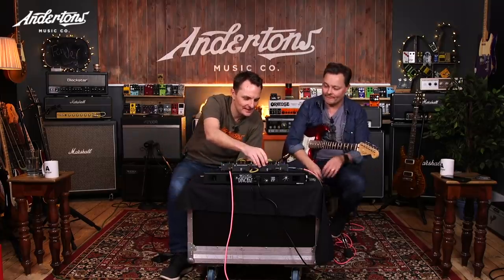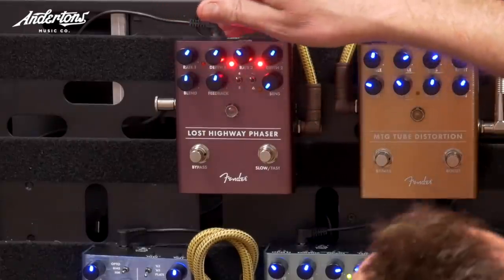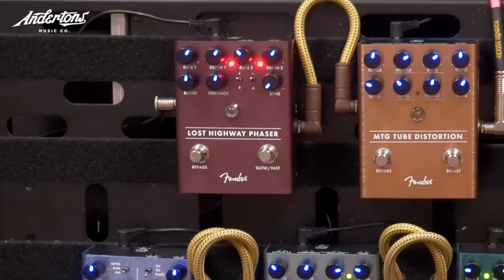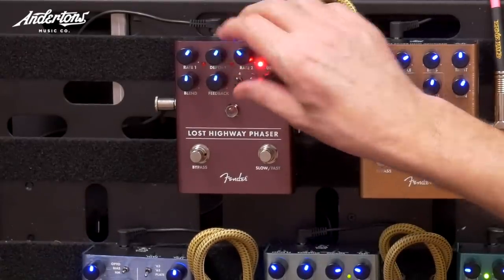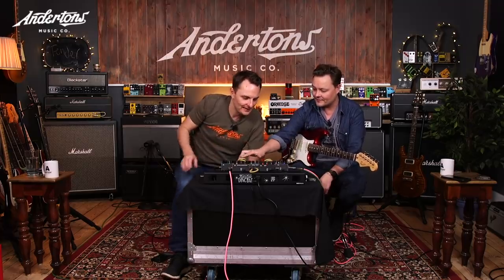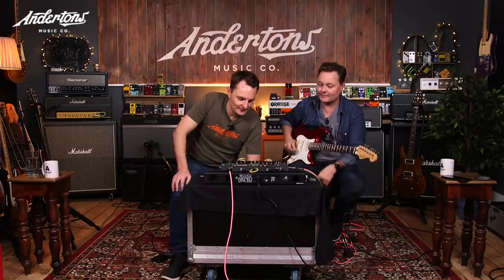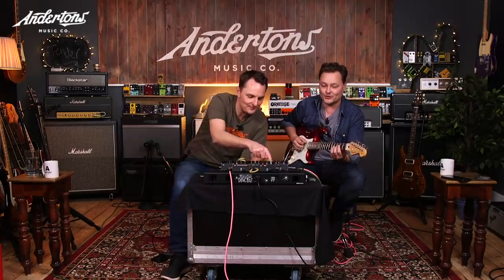Okay, loads of knobs on here. Rate 1, depth 1, rate 2, depth 2. Okay, that's pretty easy. Blend, feedback, 4-way, 8-way, triangle, snake. Sensitivity. It's getting the same sensitivity. These three kind of have the same things going through them, haven't they? It's probably the same computer chip, just a different colour box and different writing on it.